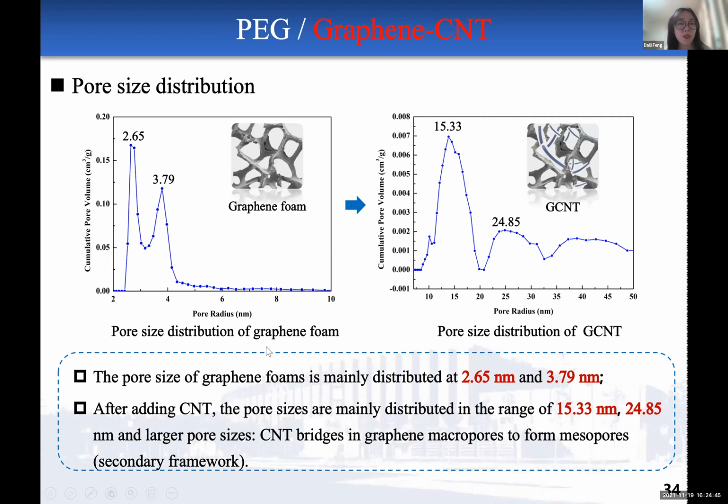From the pore size distribution, we can see that before the introduction of CNT, the graphene foam pores are mainly distributed at 2 or 3 nanometers. But after adding CNT, the pore distribution is concentrated in the range of 15 to 25 nanometers. That means the carbon nanotubes bridge the graphene macropores to form a secondary framework.